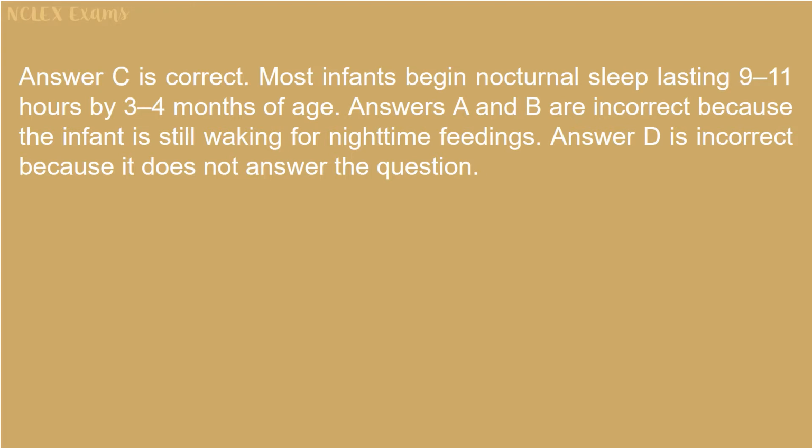Answer C is correct. Most infants begin nocturnal sleep lasting 9 to 11 hours by 3 to 4 months of age. Answers A and B are incorrect because the infant is still waking for nighttime feedings. Answer D is incorrect because it does not answer the question.